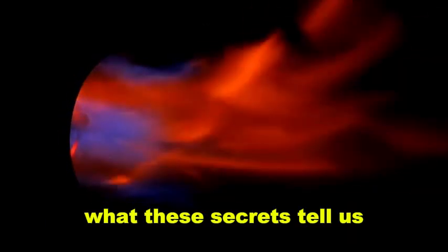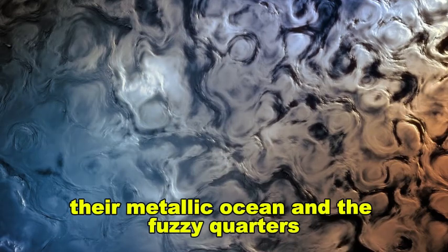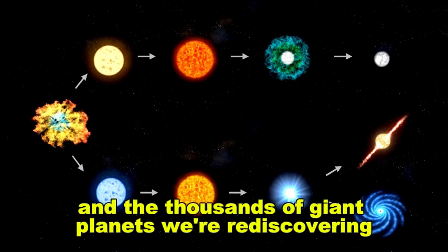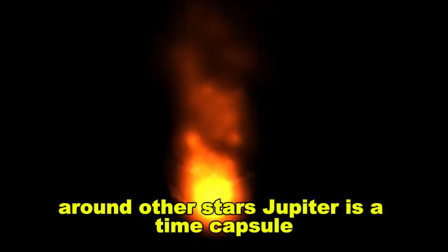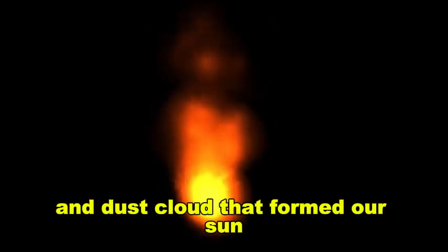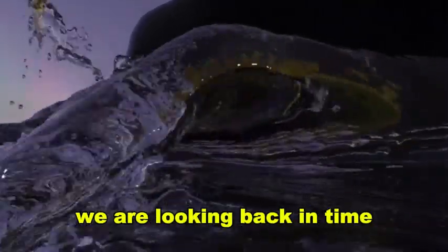Uncovering these secrets, the stirring metallic ocean and the fuzzy core, does more than just satisfy our curiosity. It changes our understanding of our solar system and the thousands of giant planets we're discovering around other stars. Jupiter is a time capsule. Because of its incredible size, its composition is thought to mirror the original gas and dust cloud that formed our sun and planets. By studying its interior, we are looking back in time.